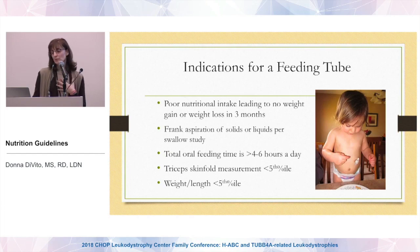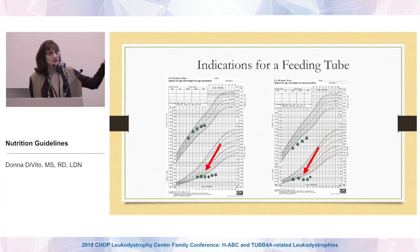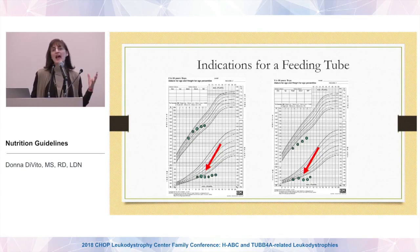So what I'm looking for is, I'm looking at your growth chart. Same thing. Is your child not able to maintain their weight? A textbook definition, after 3 months, if you're putting a very good effort into feeding your child, giving it your all, and you just can't do it. So here's an example of a growth chart where there's some problems getting enough calories in.